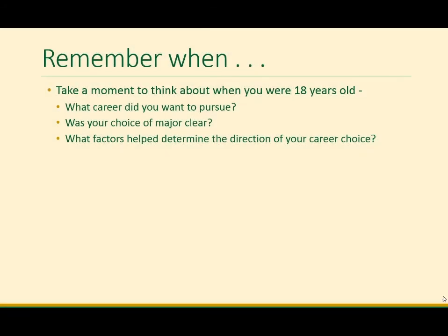Don't underestimate the role that you play in sharing your own personal career journey. It's always helpful when coaching students to remember a time when you were setting similar career goals. Take a moment to think about when you were 18 and the career that you were looking to pursue. Was your choice of major aligned with that career? Did you have to work with a counselor or a mentor to come up with a major that matched that career? And what factors helped to determine the direction of your career choice?